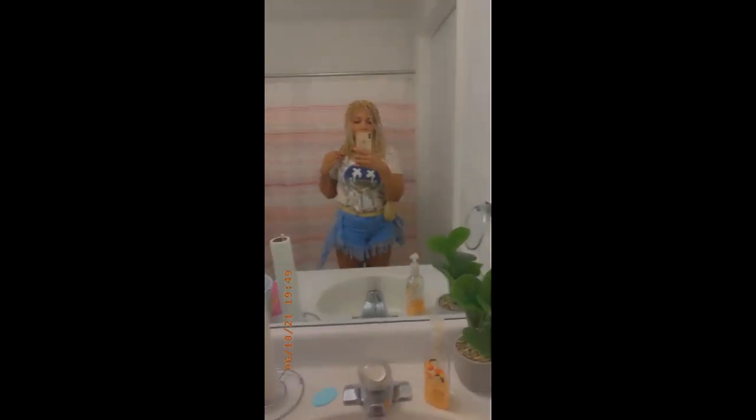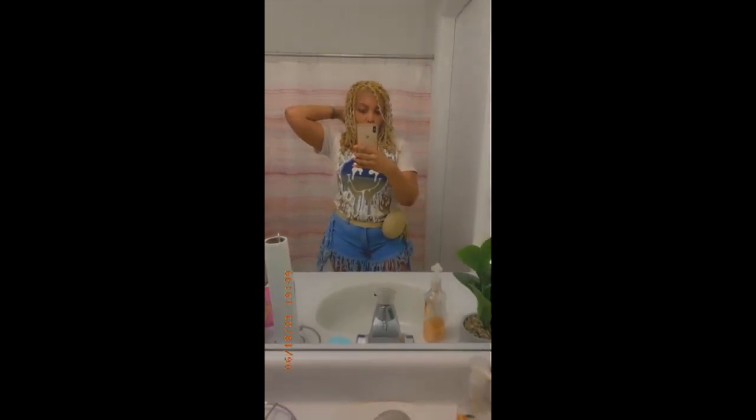The only thing I'm showing you is the top that I got from Blushmark. I actually wore this past Friday, and it's some good material. I can say that I like it. It fit very well. As you see, it went perfectly with the short pants that I have on.